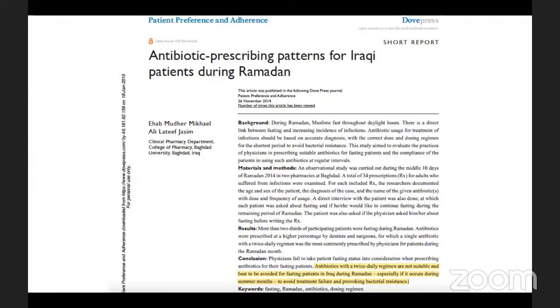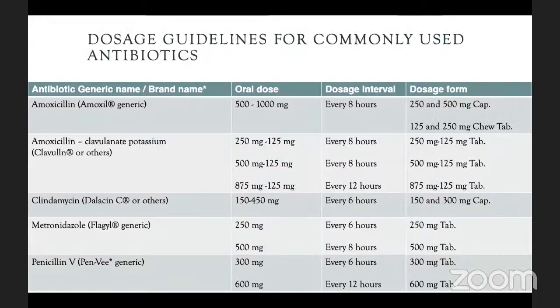A last study by Dr. Ihab Madar studied the antibiotic prescription pattern for Iraqi patients during Ramadan. We are looking for a regimen that does not make the patient break his fasting during Ramadan. Unfortunately, they studied a Q12-hour prescription and found it ineffective, as they say in their conclusion: antibiotics with a twice daily regimen are not suitable and are best avoided for fasting patients in Iraq during Ramadan, especially if it occurs during the summer months, to avoid treatment failure and provoking bacterial resistance.